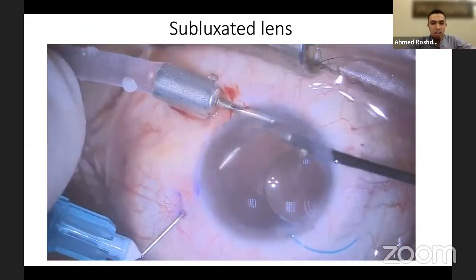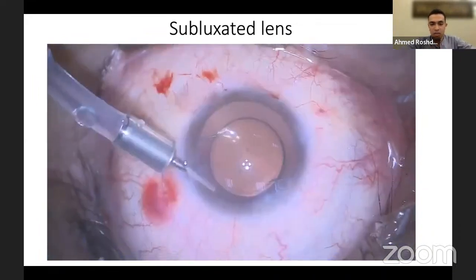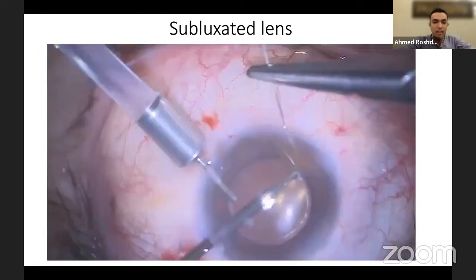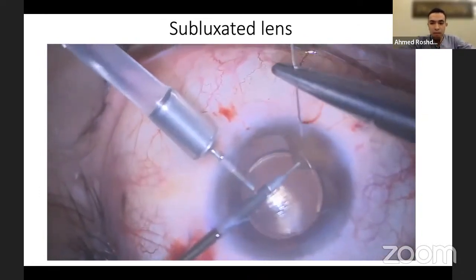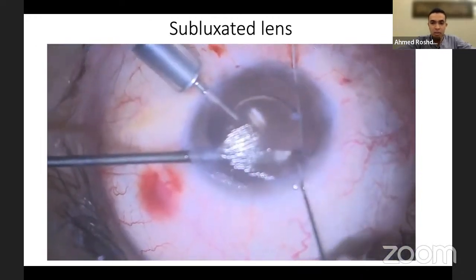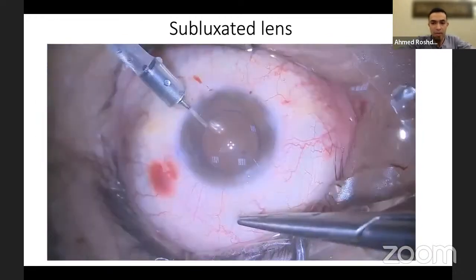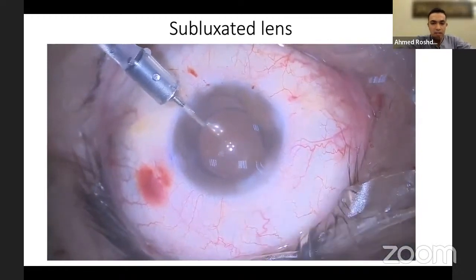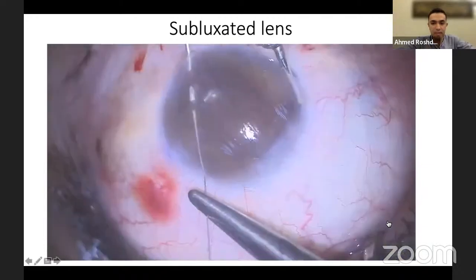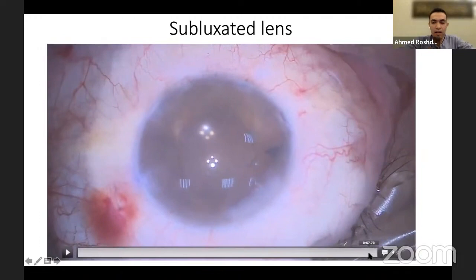Now I'm docking and externalizing the leading haptic. Then I will routinely externalize the other haptic, and I'm now doing a pupilloplasty to manage this ruptured sphincter and the widely dilated pupil. Here, docking the needle through a 27 gauge needle, and then doing a single pass force through pupilloplasty at one side, then repeating the same maneuver on the other side. And at the end, ending with a good outcome.